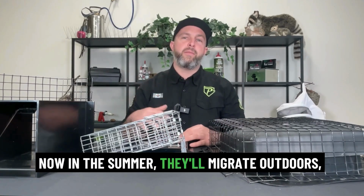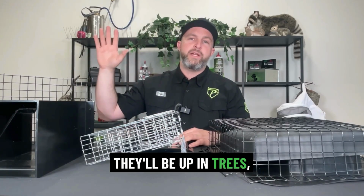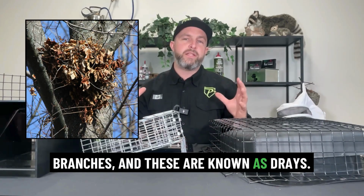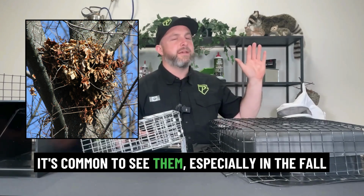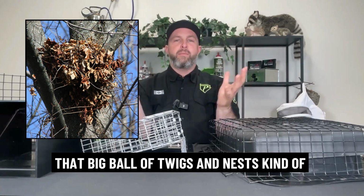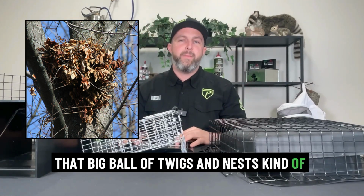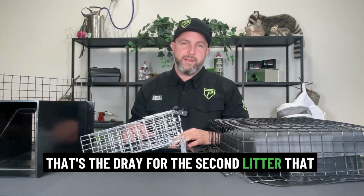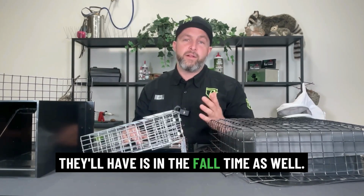Now in the summer, they'll migrate outdoors. They'll be up in trees. They'll make nests out of sticks, twigs, branches, and these are known as drays. It's common to see them, especially in the fall when the leaves fall down and you notice that big ball of twigs and nests kind of bunched up in your tree there. That's the dray. The second litter that they'll have is in the fall time as well.